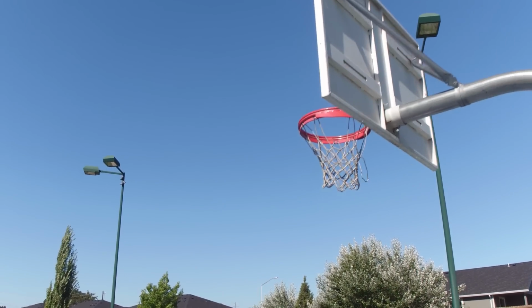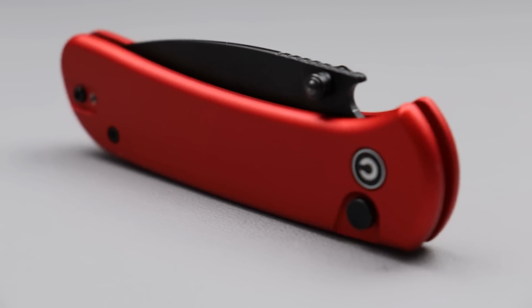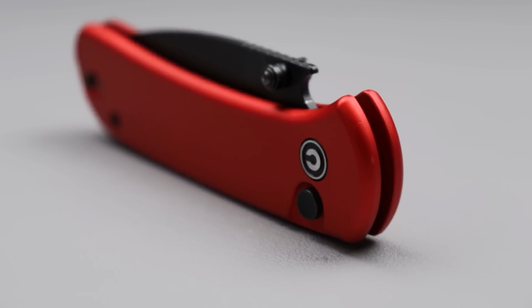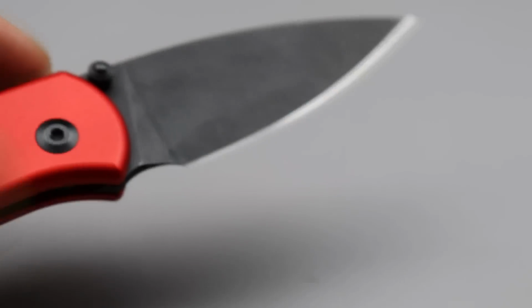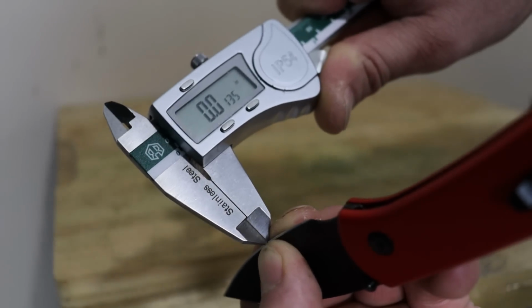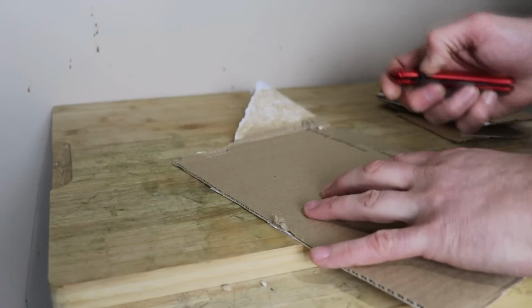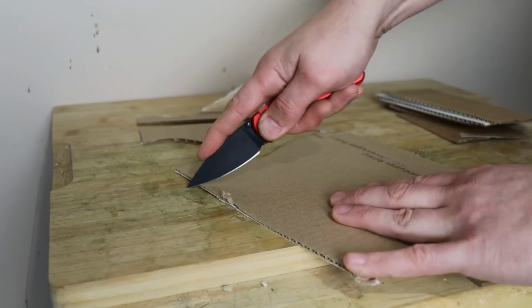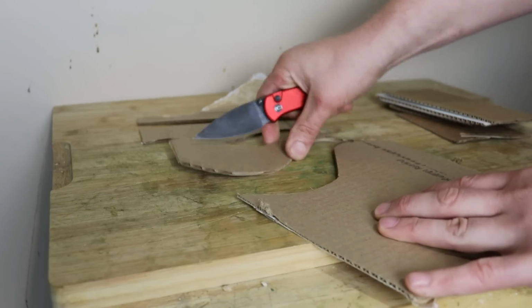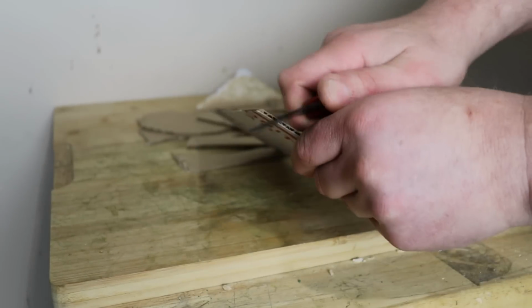Now, while being 2.5 ounces, it has aluminum, solid aluminum scales. So it has a high amount of toughness while keeping a very, very light weight. 14C 28N drop point blade that is so slicey. Super duper slicey. The sliciest knife on this entire list right here. And the ergos, being a compact knife, it's super good. So you have a full grip on the handle, giving you maximum pressure into that blade. You can use it in any grip.